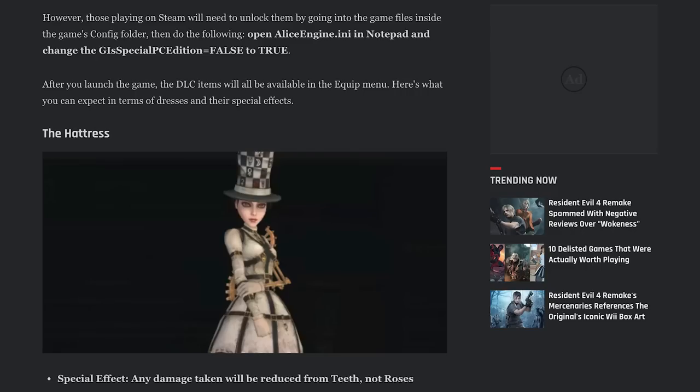And the article says this is only available in Steam, but I also tested it in my EA app, which is where I own the game, and it does work. And this is the only way currently to get the DLC on Steam or EA app.